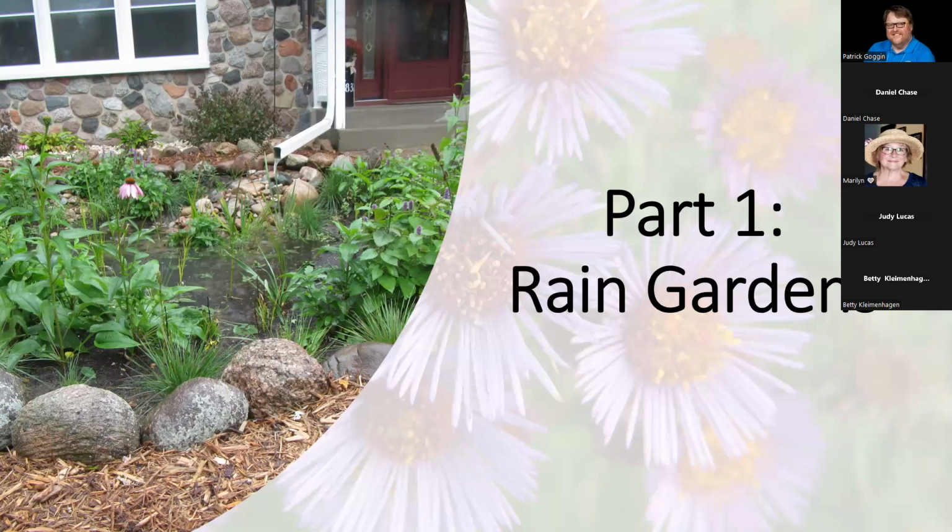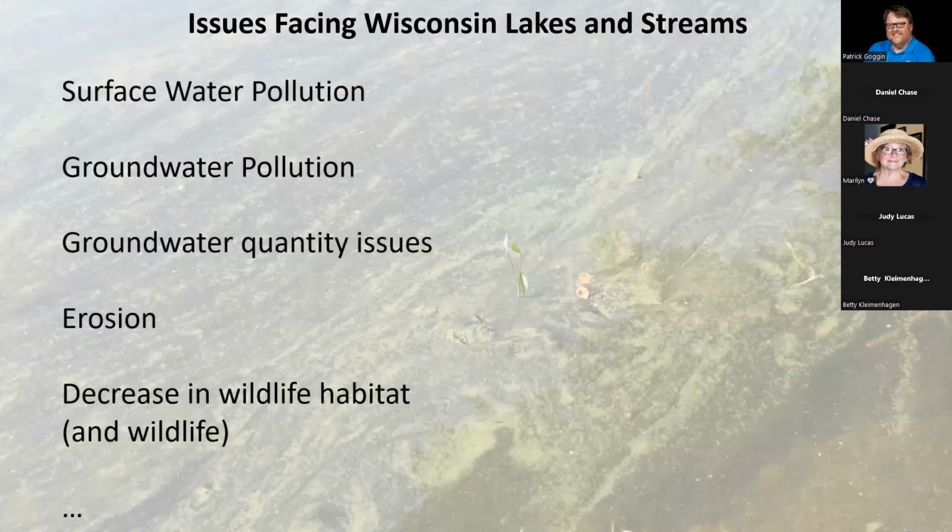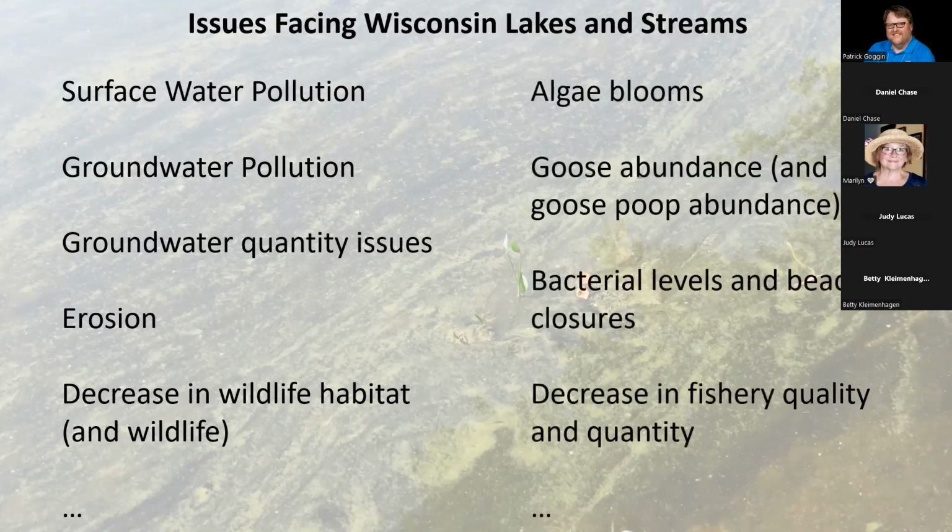But I really like rain gardens because of all the different functions that they can do all at once, and we'll get into that here in part one. So we have a lot of issues facing Wisconsin lakes and streams. We have all kinds of nutrient issues and pollutants getting into not only surface water, but groundwater as well. We have groundwater quantity issues in some parts of the state, certainly worse in some years than others. We have erosion and sedimentation that can smother spawning habitat and cause nutrient releases and other issues. We have wildlife habitat decreasing around lake shores and along streams, and then, of course, the wildlife themselves decreasing as well because they don't have habitat. We have algae blooms, bacterial levels and no swimming signs going up, and goose abundance issues, all these things that are caused by things happening mostly on the land.